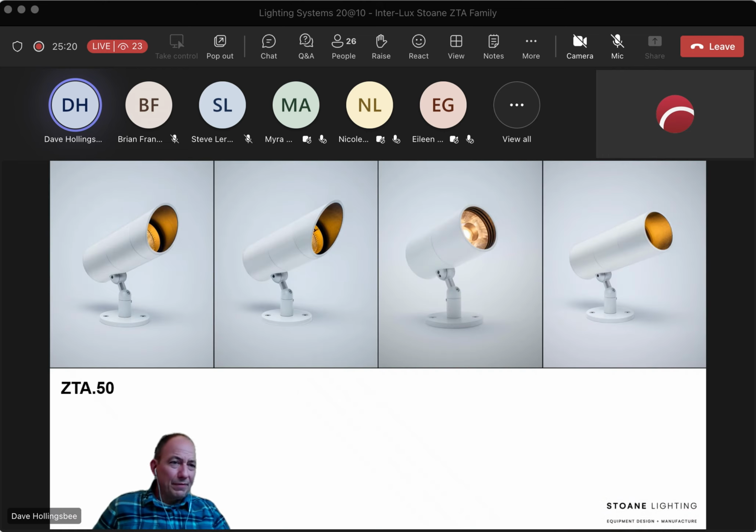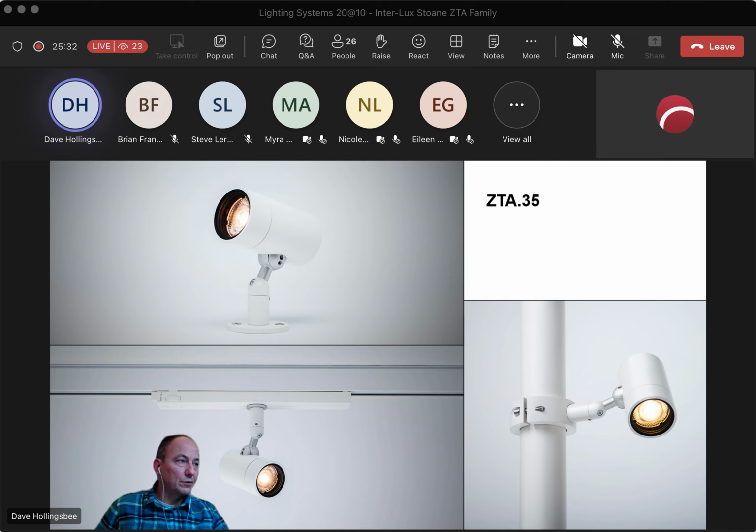I'm jumping back from the 50 to the 70 for some reason, but yeah, the 50 is the second smallest version. You'd call that 2 inches, I believe. Different snoots and that sort of thing. It's par for the course. And yeah, going smaller again, the 35, that's 1.5 inches. There's a range in that size as well, including a zoom actually, which is very cute.